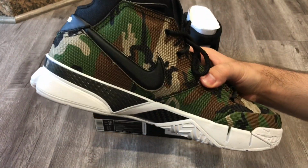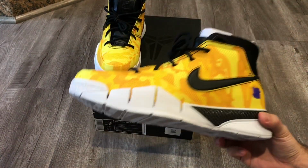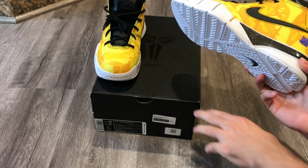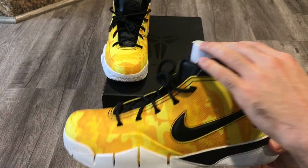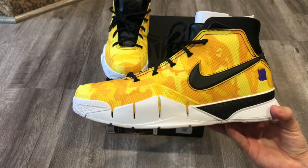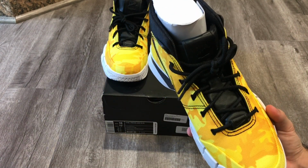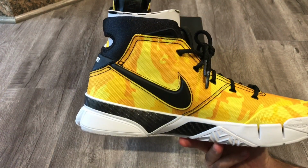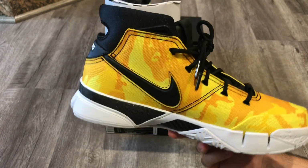But again, with the nature of the sneaker market, these are a lot more limited and a lot more hyped, and the fact that LeBron debuted them picked up a lot of hype. So luckily I got them for retail. If I didn't get them for retail, I don't think I would pay resale for these sneakers. But if someone's a big Laker fan and they really want Kobe's, why not? It's a very good collector's item.